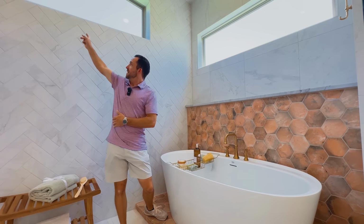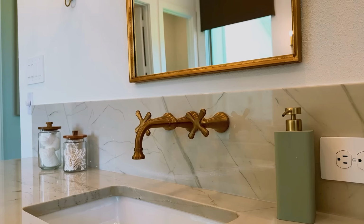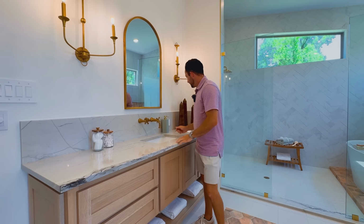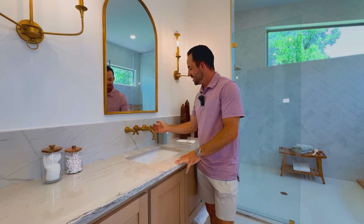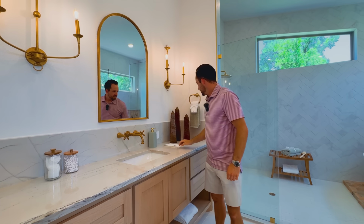This is sweet. And they even have these upper windows for privacy where you still get a lot of that natural light inside. And as far as these countertops go, I don't even know what this stone is, but this is clean. I mean, this is really, really beautiful. And it almost feels like you're at a hotel. I mean, it really feels like a high-end, 4 or 5 star custom hotel. Love the faucets coming out of the wall. That's super unique. Having the framed mirrors, you got the light sconces over here.